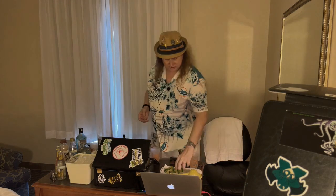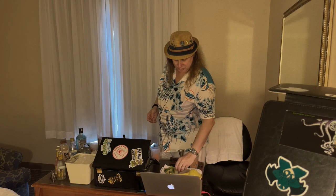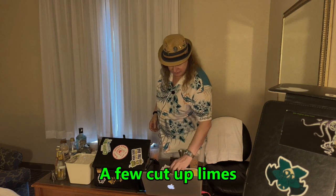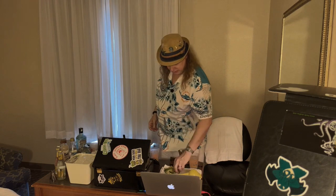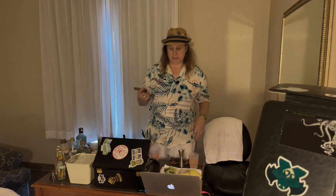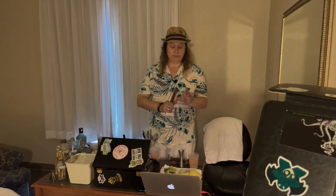Okay. So what I like to do with my gin and tonics is take a few little clumps of cut up lime and stick them in the bottom of a glass. Then take a muddler, because doesn't everyone carry a muddler? The other thing that I use this for is for breaking ice.